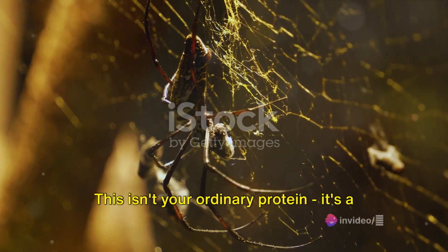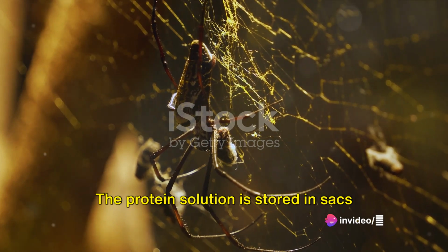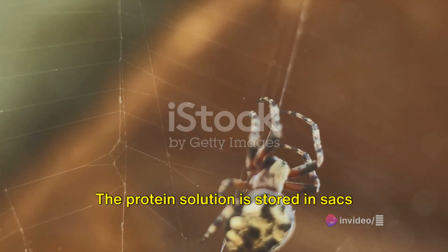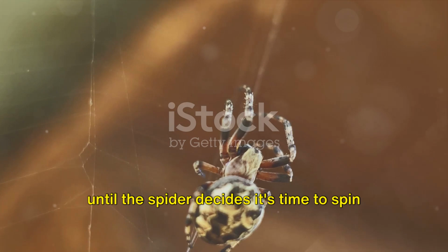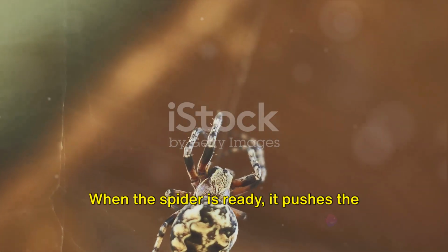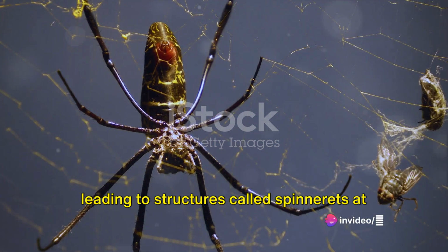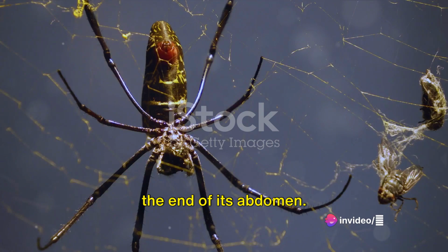This isn't your ordinary protein, it's a special concoction designed to transform into silk. The protein solution is stored in sacs until the spider decides it's time to spin a web. It's at this point that the magic begins to happen. When the spider is ready, it pushes the liquid protein through long, narrow ducts, leading to structures called spinnerets at the end of its abdomen.